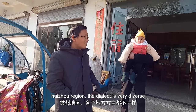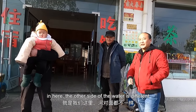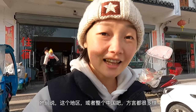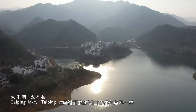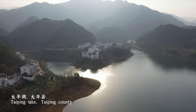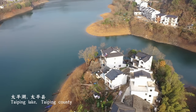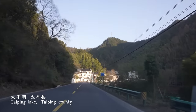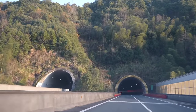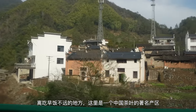So they're saying that the dialect in this area or in China in general, it's very diverse. Even people who are living on the other side of the lake speak a dialect that is slightly different.